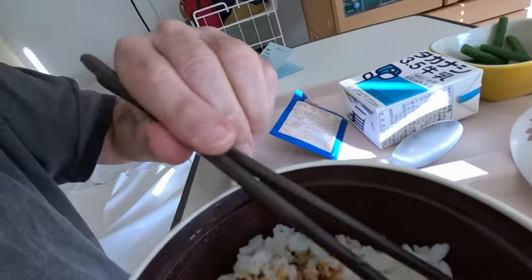I'm gonna start. Green beans. Sesame seeds on top. Wow, so much flavor. God, these are fresh. Too salty. Gotta mix it up. What is that? Is it egg? Oh. It's a dumpling. Nice.